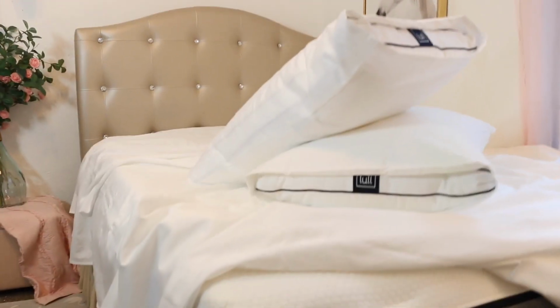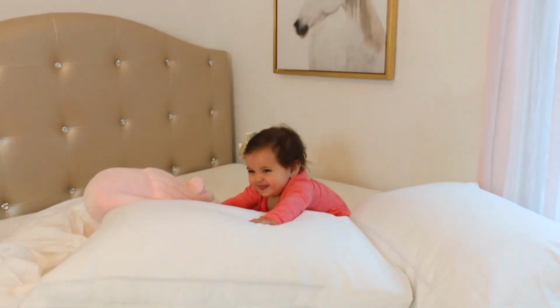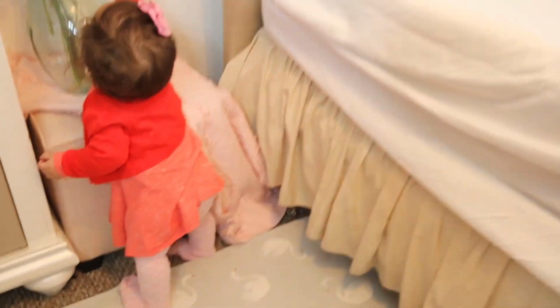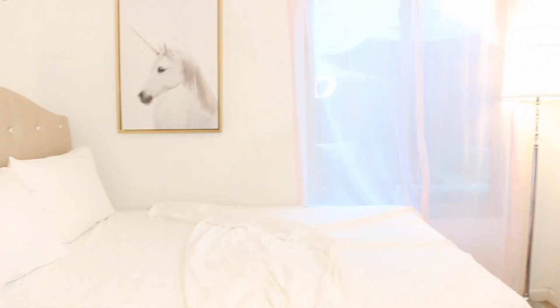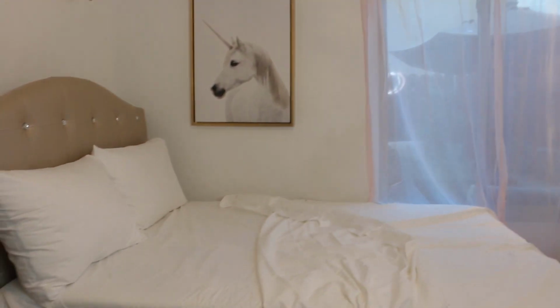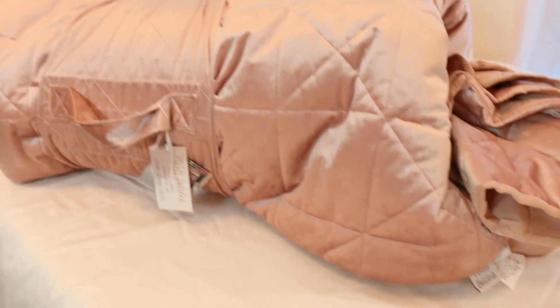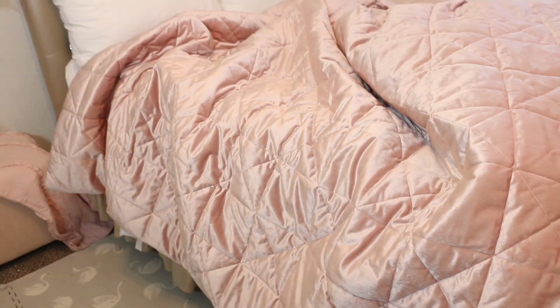The bed sheets were so soft, and the pillows were so comfortable, just as little Gigi. Here's my supermodel. Alright, so now we got the bed sheets on. I'm actually going to change the curtains, and then I'm gonna put a new comforter that I have for Rosa. Got this at Home Goods, but I'll link something similar down below.